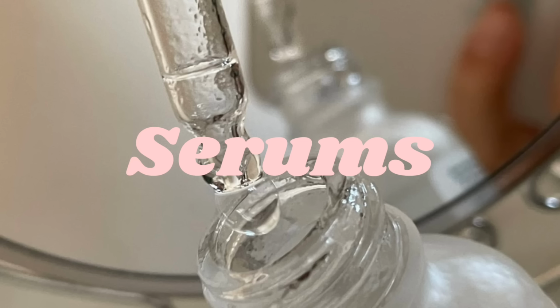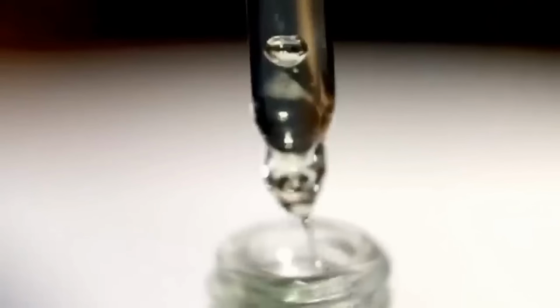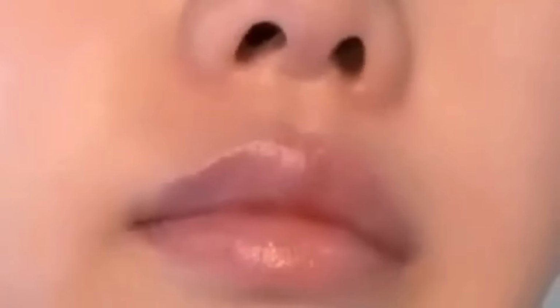Step 4. Apply serums. Depending on your skincare concerns, you can incorporate serums into your routine. Serums with ingredients like vitamin C for brightening or hyaluronic acid for hydration can be beneficial. Hyaluronic acid is one of the most important components of VS skincare and is especially essential for the angels.